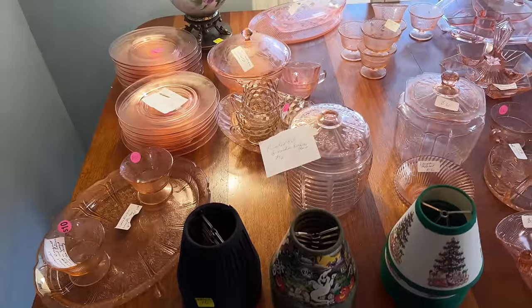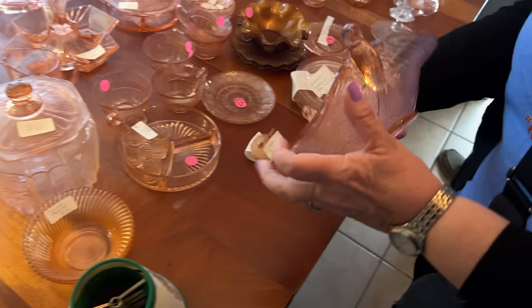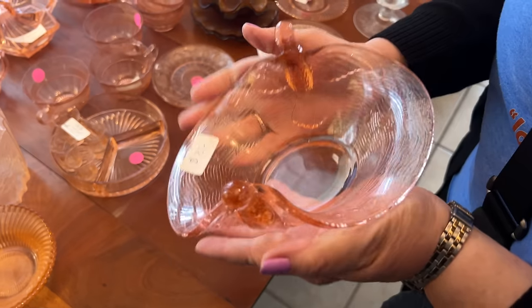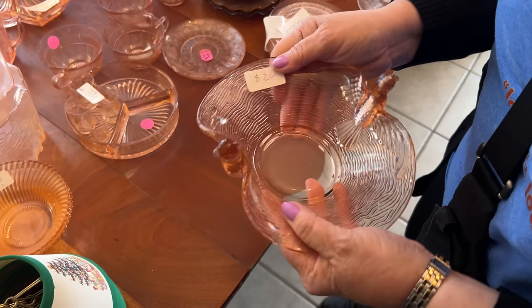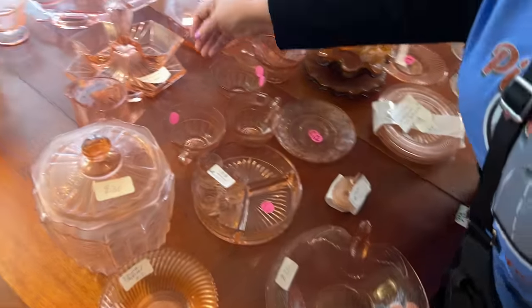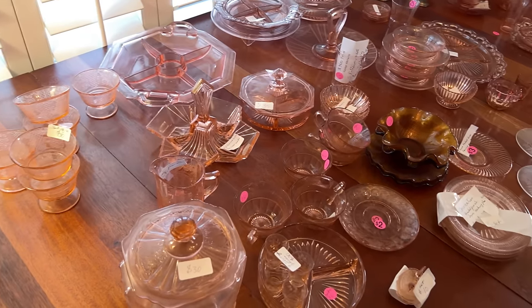All right, so we just learned that many items are half price, so we can reevaluate a little bit. Like, I really like this bird dish. That is depression glass, and so that'd be $10. So I think I'm going to think about that one. I like that. Look at this piece here. That's 60 though. That is Indiana glass.